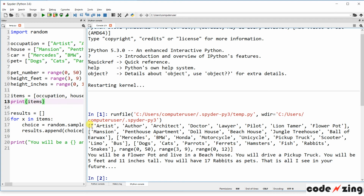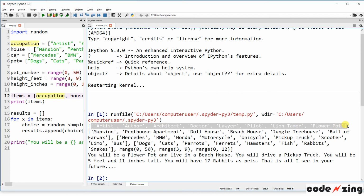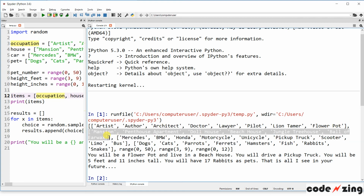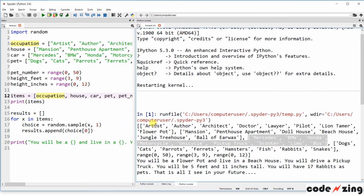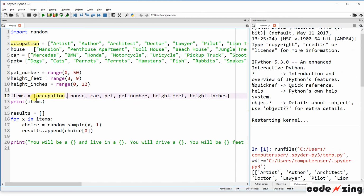So we have the first list of occupation right here. This is a Python list, then a comma, another Python list for where you could live, then a comma, and then another Python list. So this is a nested list. It's lists within another list. I'll show you why we did that in the first place. So it compiles a list of all the lists. You can see occupation is a variable that itself is a list, and it's putting that within our new list that we're creating. So a list within a list.